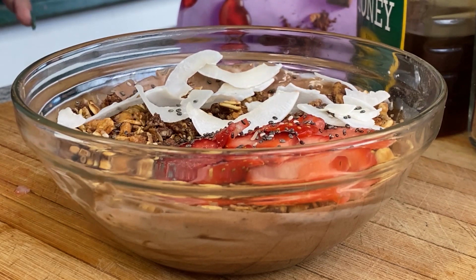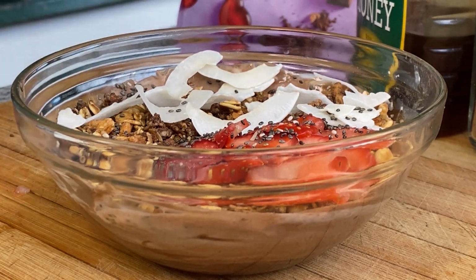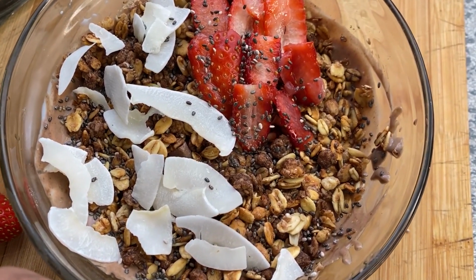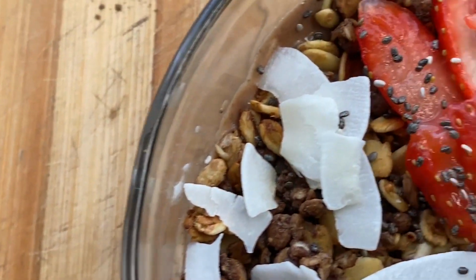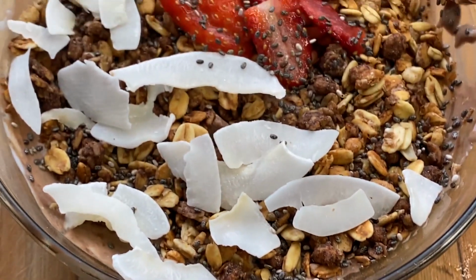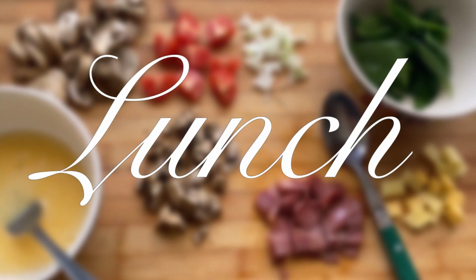So this is the breakfast basically done. I love it. It is so good. It tastes so good. And if you're a chocolate lover like me and you've never tried making your own basically chocolate yogurt by just putting some cocoa into your yogurt, girl or guy, you are missing out. This meal is so delicious. It's like having dessert for breakfast, and it is super healthy, and it is just amazing for overall health and energy.